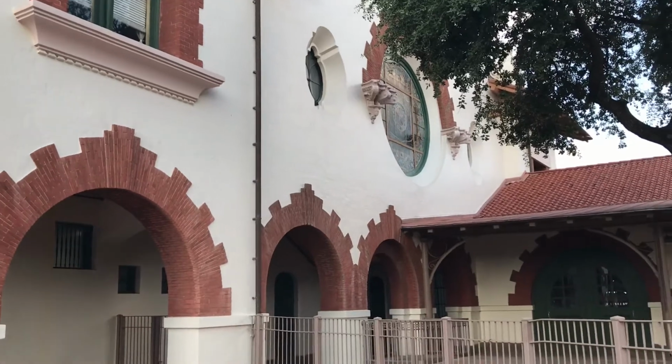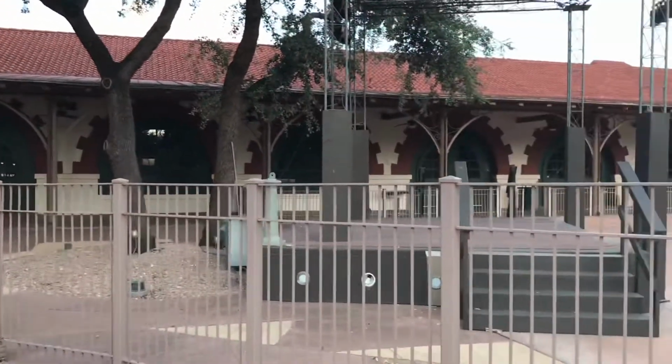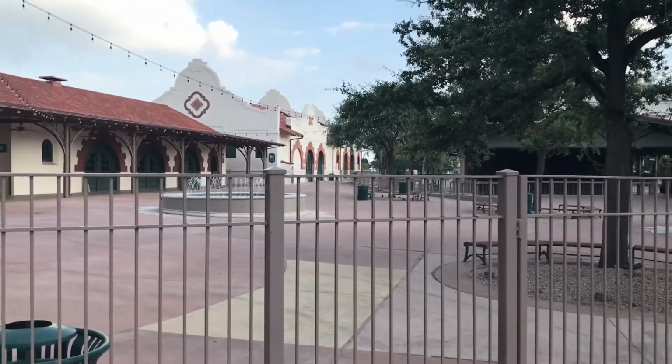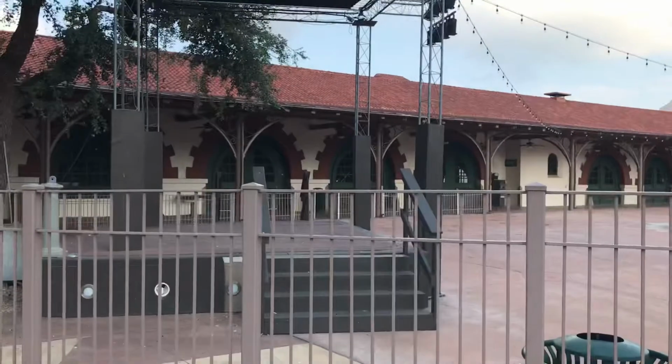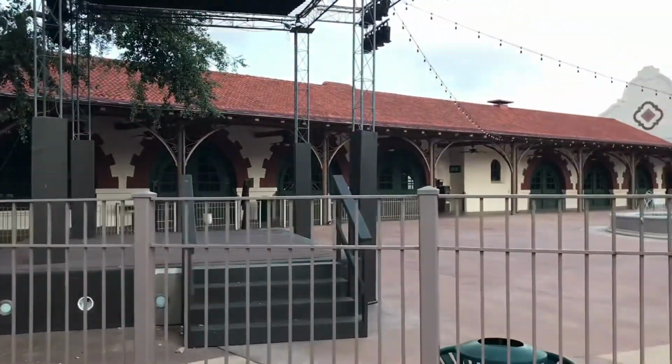So it's the other end of the depot. That's the stained glass window I just showed you from inside. And of course they've got all this fenced off and a fountain. I doubt that's original there. They've got a pavilion, but I do believe that's the freight house right there.